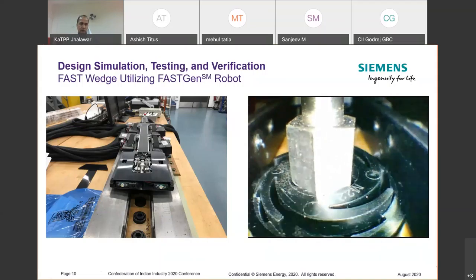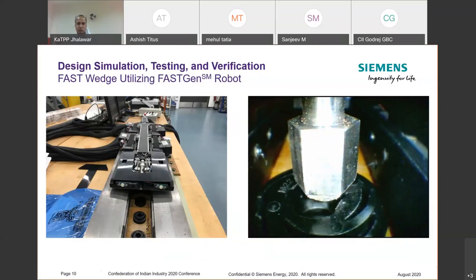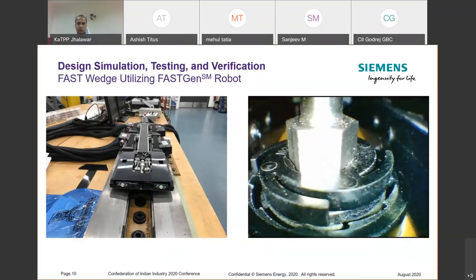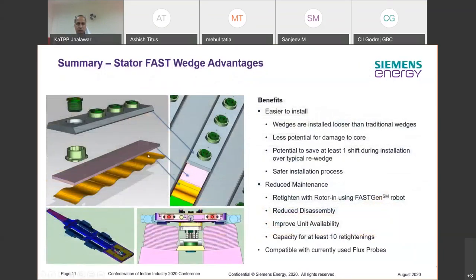Earlier, we need to take out the wedges. We need to install the fillers, then again drive in the wedges, and we have to do some testing. In India, basically, we do the knock testing. With the sound, we can find whether that slot content is tightened or not. But Siemens has come up with a different method of checking holes, and with the checking holes we can see how much tightness is there. So all those things can be tested with these kinds of robots.